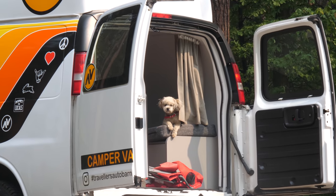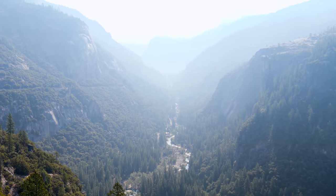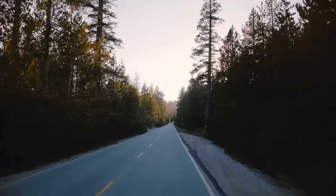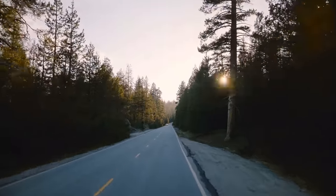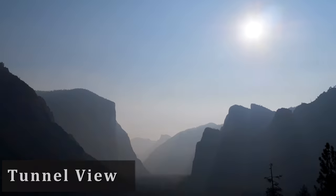Day here in Yosemite, and we're so lucky. We woke up, looked up, and it's clear. So we're bombing back over to Tunnel View, which we drove past but hardly showed you on our first day in here, and we're going to check out the sights to really see the park for the first time now that the smoke has cleared.